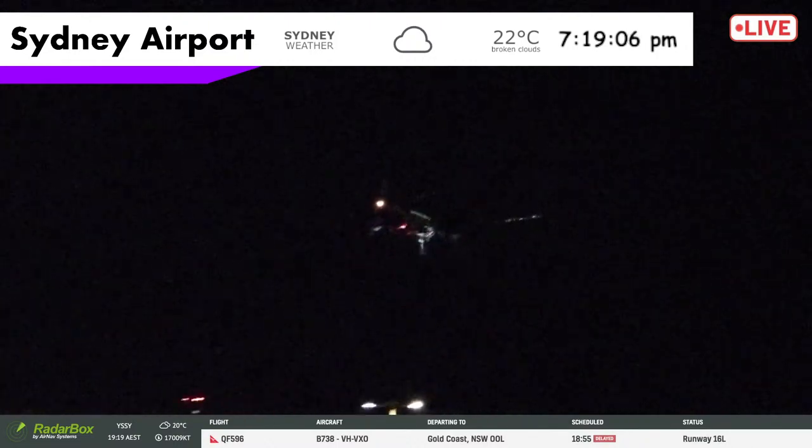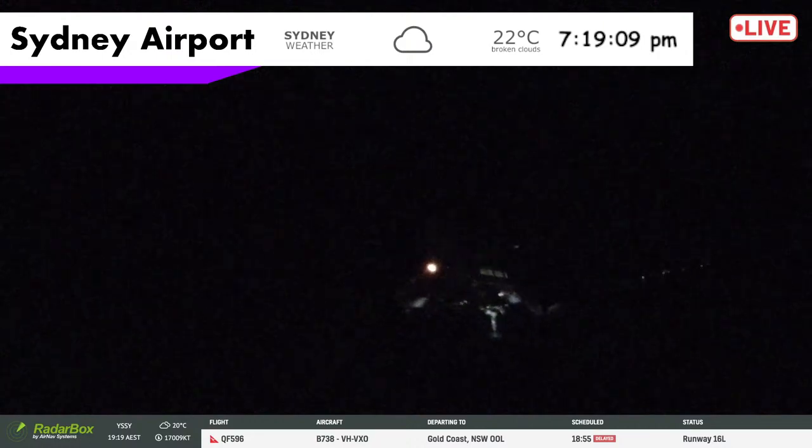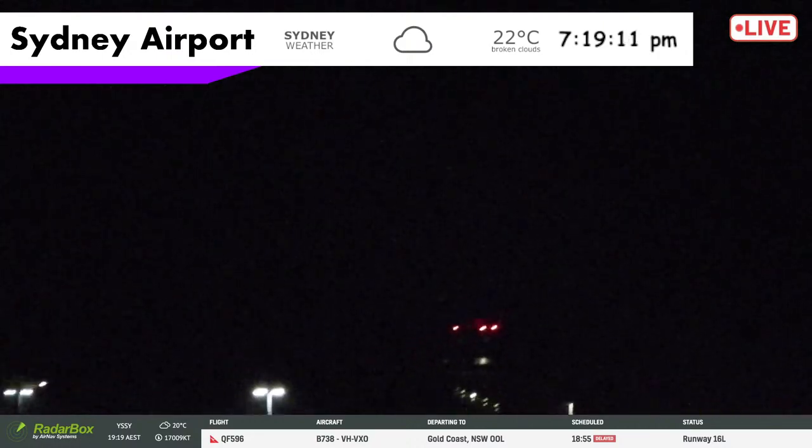That one is actually a Saab 340, not a 747.